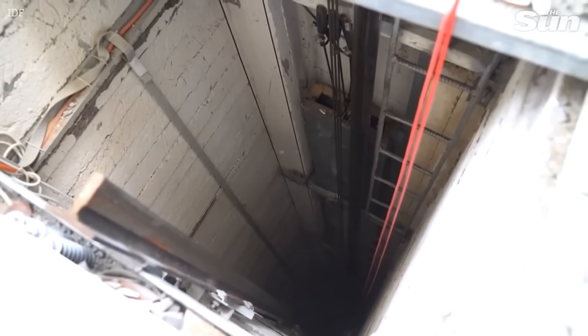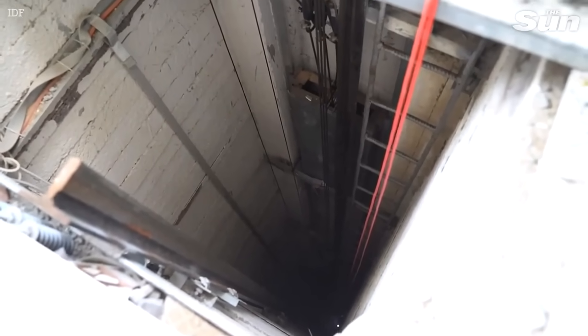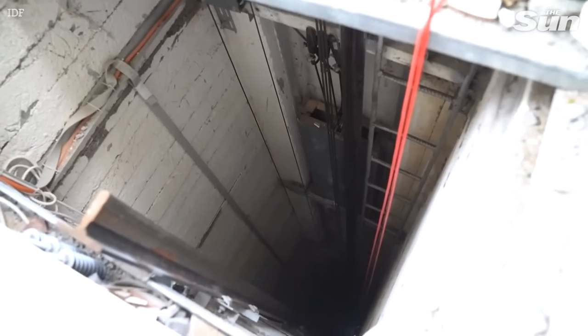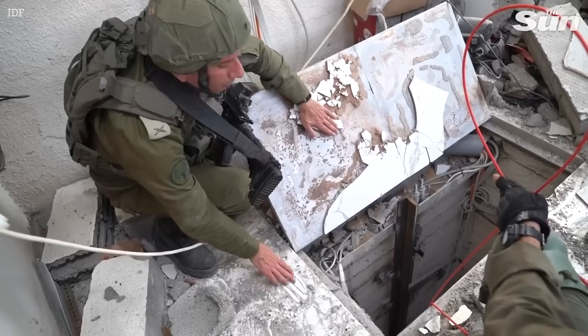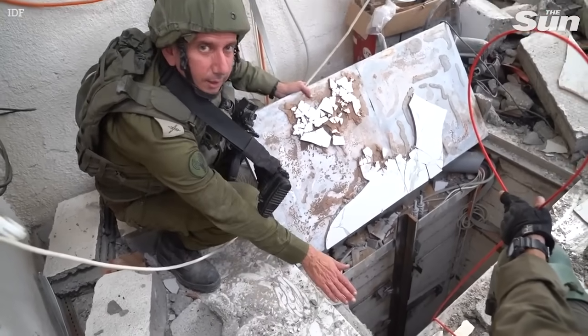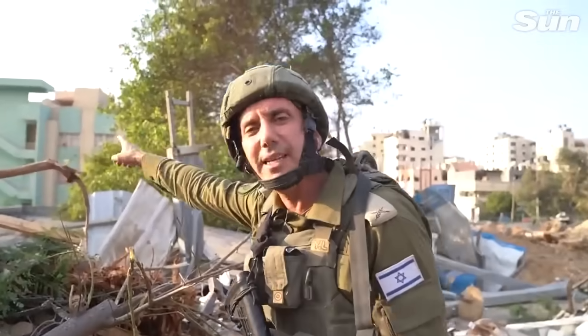The robot found a door that is bulletproof. It's explosives proof, so it looks like hard evidence, a clear evidence that the hospital direction is connected. This is a cover tunnel. It's part of the same floor and it slides down here. So it's a cover tunnel so nobody can find it. This is Rantisi Hospital.